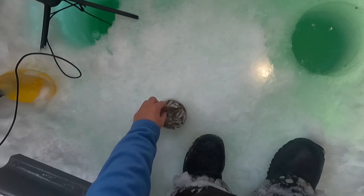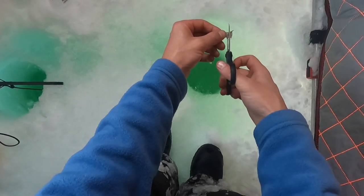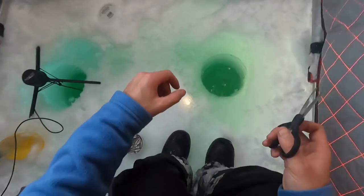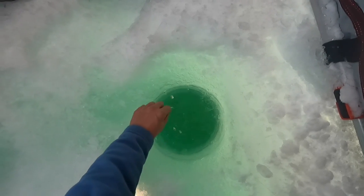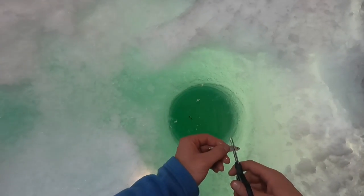Just going to try chum here off the start. Just cutting up some minnows. Let a few of them sink down. If you cut them into small pieces, it makes those scales shine far away for the fish.